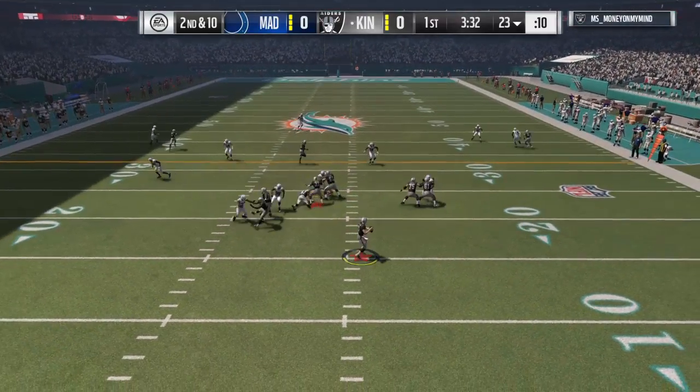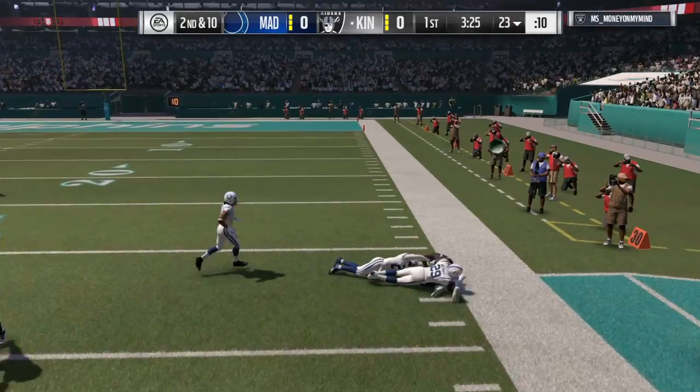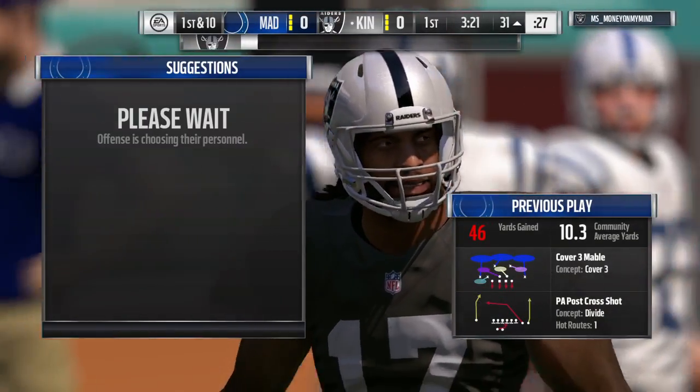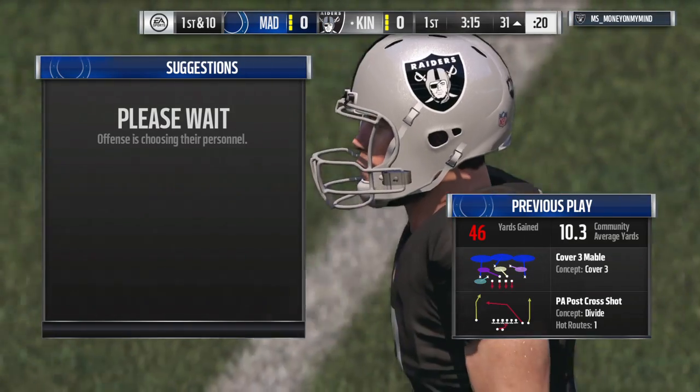They'll fake it. Now Stafford. Flush to his right. It's complete to Chris Conley. And he makes it all the way down to the 31. It's a big play there for Oakland. 46 yards.